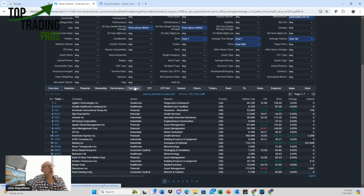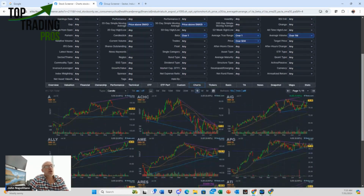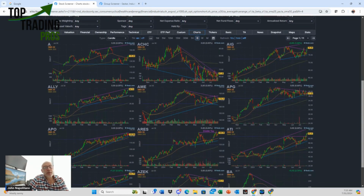The other way to do it is to simply click on charts. And now you have the actual charts to look at. And this is what I do. I'm a visual learner. I'm a visual kind of person. So what I'm looking for now is potentially an early stage uptrend or a stock that has maybe pulled back a little bit and provides a useful entry point.